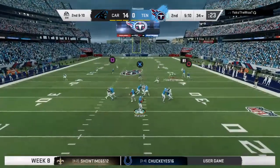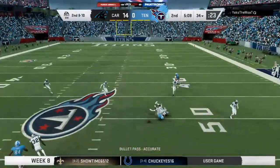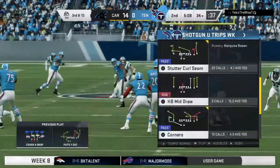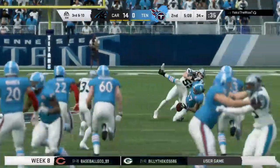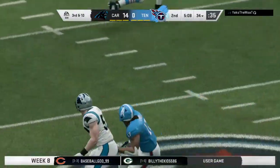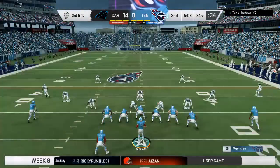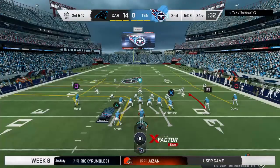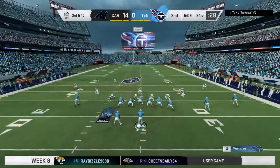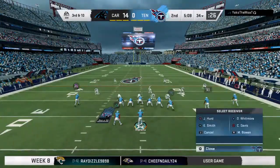On 2nd down, Mariota again. And this one incomplete. Too much contact to hold on to that one, and it's 3rd down. And it is true. You can draft the fastest. You can draft the most athletic guys. But if they don't know the art of positioning, sometimes it's all for naught. In this case, in the right spot, help force the incompletion. Yeah, but had his hands on it for a second. Would have been a tough catch, though. Falls incomplete.